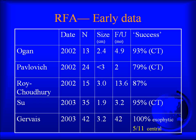Taking a look at the early data, again, a short follow-up with small numbers. However, their definition of success was non-enhancement on CT imaging, and it showed reasonable success there. Of note, the study by Gervais showed that only 5 of 11 had success in those tumors that were centrally located.